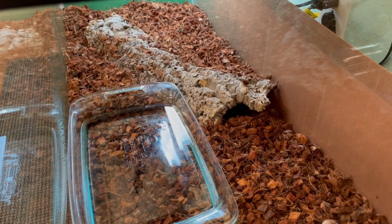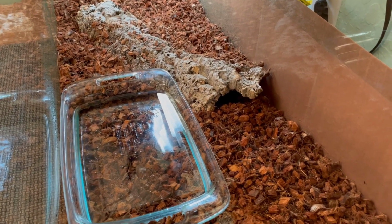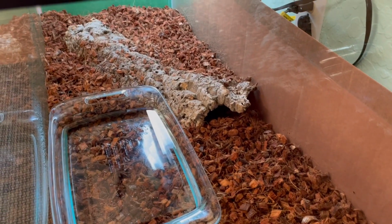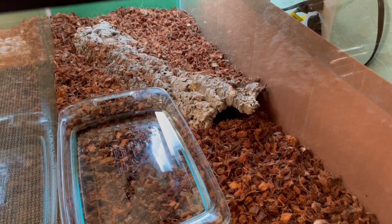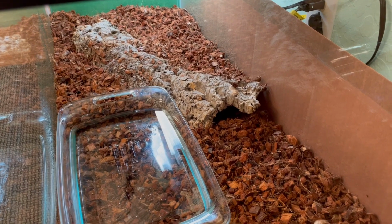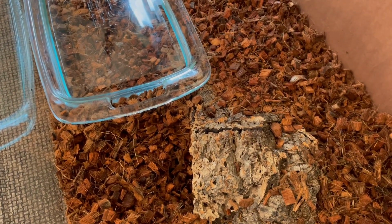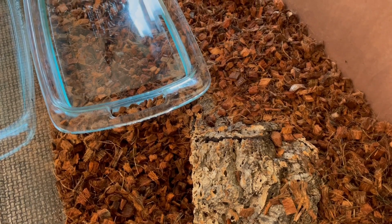We did get a lot of fake leaves and branches and things to cover the bottom, to let it move through, hide under, and burrow under, just for some extra enrichment. And we have not gotten that yet. So that'll be coming here in the next few days. Now let's go ahead and show you the animal that's going in here.